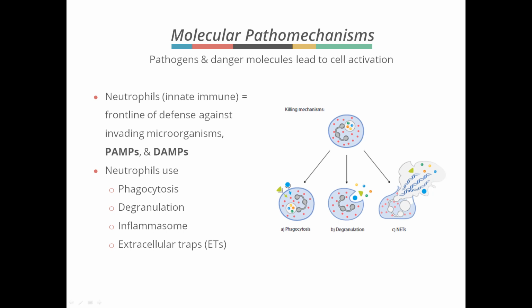Neutrophils form the front line of defense in the innate immune response to invading microorganisms and microbial structures called pathogen-associated molecular patterns, PAMPs, as well as to foreign particles. Analogous to PAMPs are endogenous molecules called damage-associated molecular patterns, DAMPs, that also trigger an innate immune response. Neutrophils use a number of strategies to respond to PAMPs, foreign particles, and DAMPs.